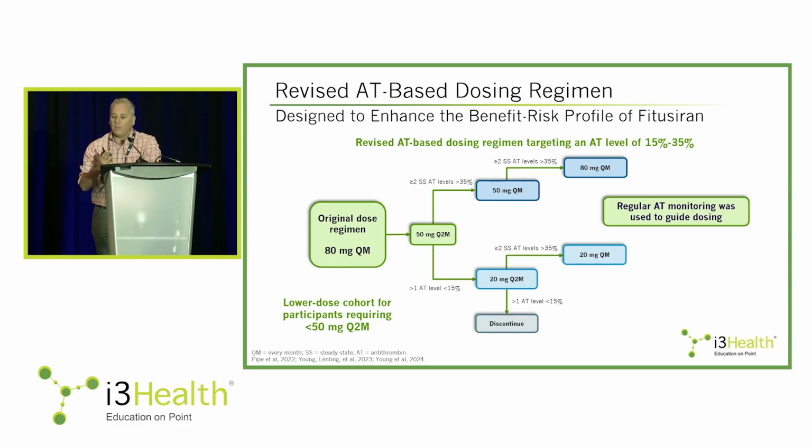And most importantly, you can see in the green at the top there, we're targeting an antithrombin level of between 15 and 35%. 15% was sort of a buffer to be sure we don't get anywhere near the 10, 11, or 12% that you saw before. So that was the lower end, 15%. If somebody's below 15%, as you can see in the figure, we're going to lower their dose more. So if they're at 50 milligrams every 2 months and they're below 15%, we're going to drop the dose to 20 milligrams every 2 months.